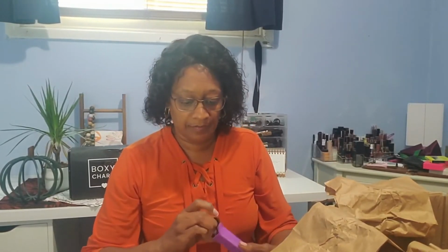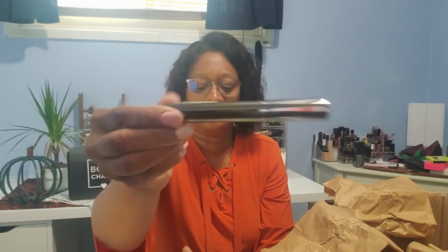And the next item I have is from Chantecaille as well. This is the Faux Cils Mascara in black. And the retail price for this mascara is $49. I can barely get this out. Okay. And that's the packaging on that one. Very nice.